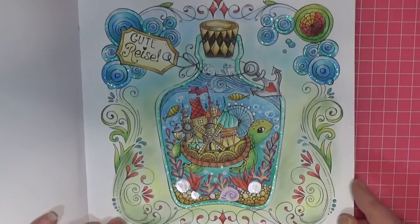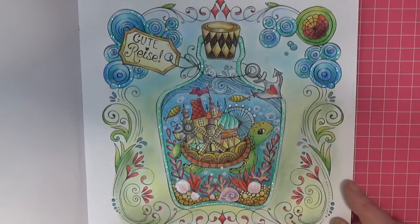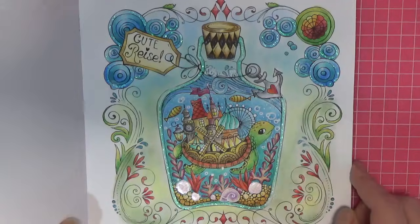Because Inktense scare me, or did. So that's it. Oh no, I didn't. I used Inktense Jelly Roll, some metallic Arteza paint, and the pan pastels to blend into the background.